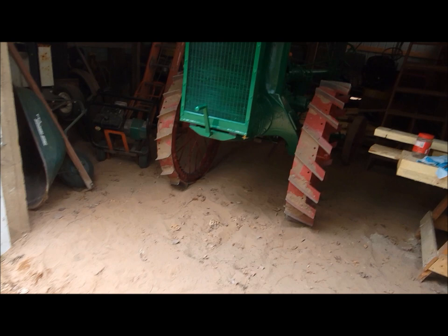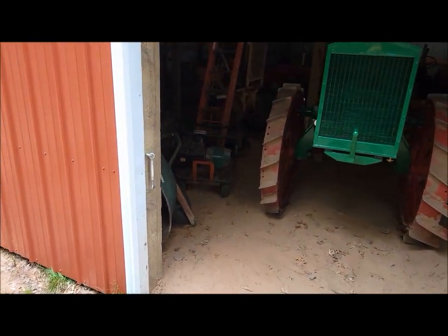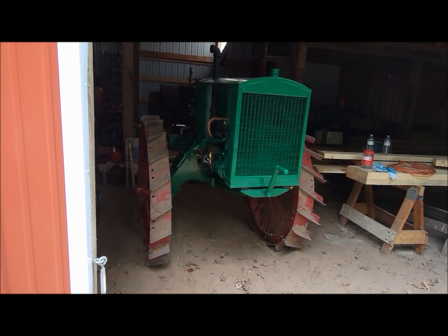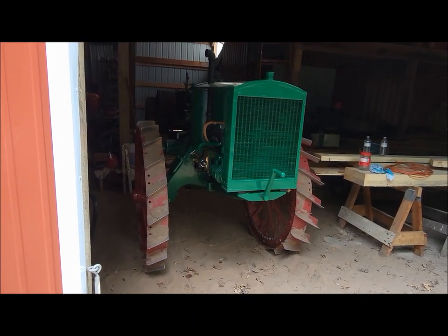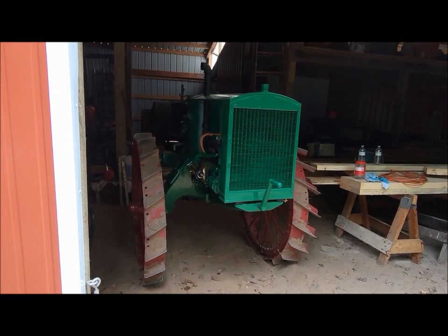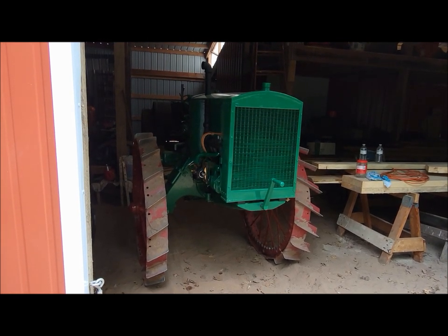Very good starting attempt. What happened was we had cleaned the air cleaner and had to play with the carburetor mixture a little bit. I suppose we're getting a little bit more air in, whatever, if the carburetor air filter was a little bit dirty. So let's see if we can get it off the trailer here now.